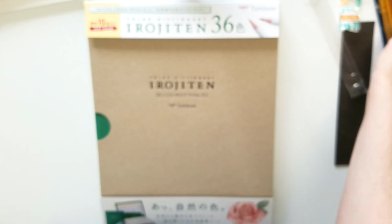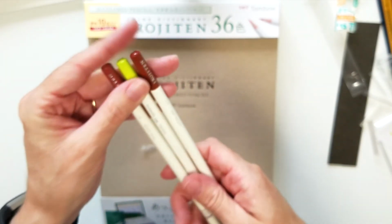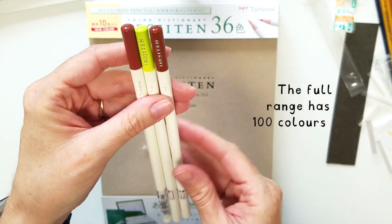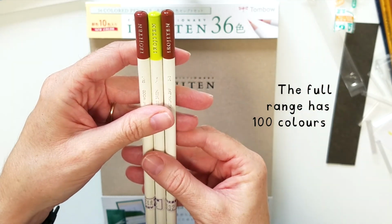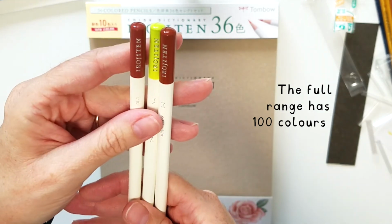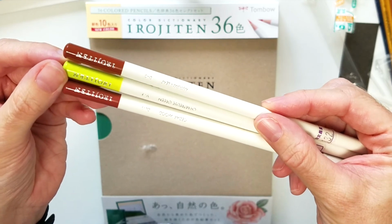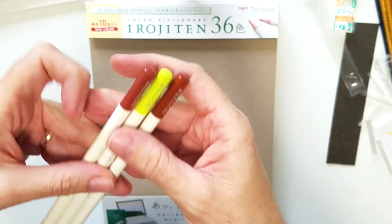So I went to the shop and I went to the pencil section and I started pulling off the shelves all the coloured pencils that I wanted, all colours that I thought I would use. And I had about 20. I thought I'd limit myself to 20. They're about $1 each, $1.30, because they're 130 yen. I don't actually know what the exchange rate is these days, but that's about 80p in British pounds. So they're not pricey.